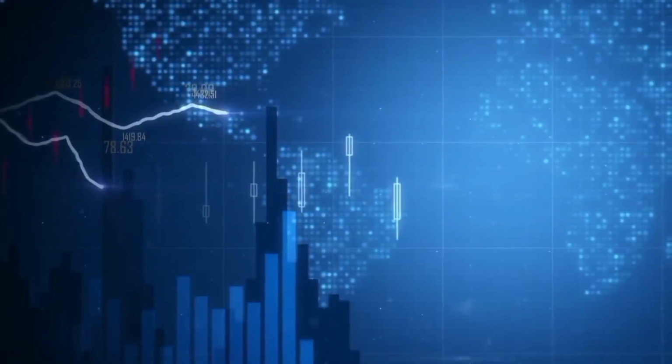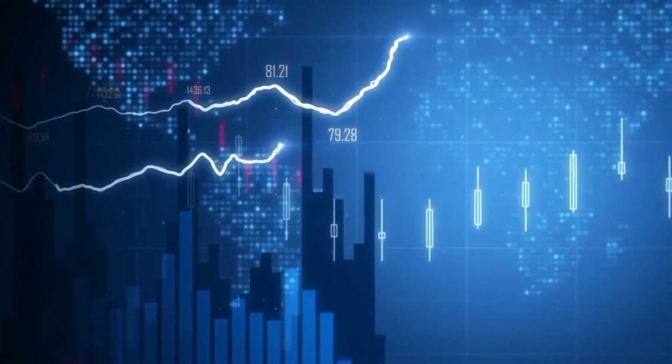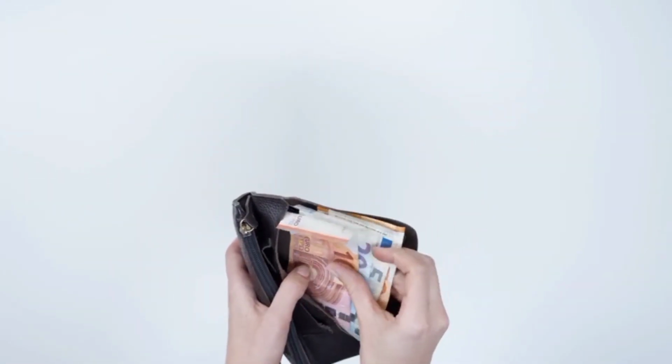PayPal offers a co-branded credit card from Synchrony Bank, the PayPal Cashback Mastercard. You must have a PayPal account. It earns cashback on PayPal and other purchases.